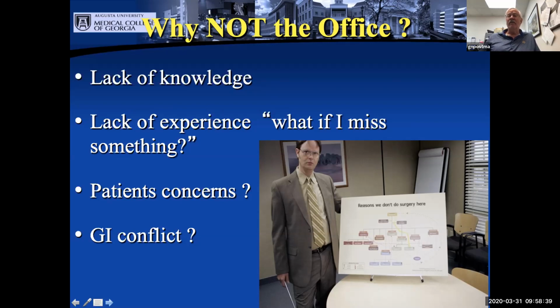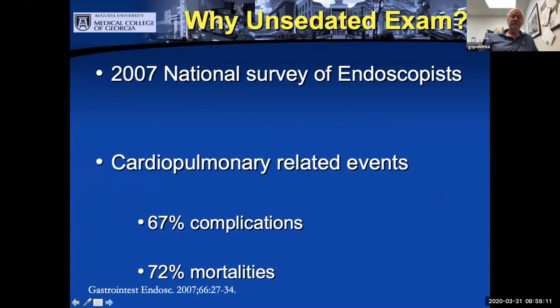Essentially, there's no conflict. It's not like we're fighting over the same amount of patients, the same size of a pie. The pie is a lot bigger than we ever thought of before. If 50% of ENT patients have esophageal pathology, then we have way more patients than the gastroenterologist can even handle. And plus, they don't like to see globus patients. They don't want to see people with chronic cough. Most of them don't want to see head and neck cancer patients with dysphagia. Those are our patients, and we can take better care of them than the gastroenterologists.